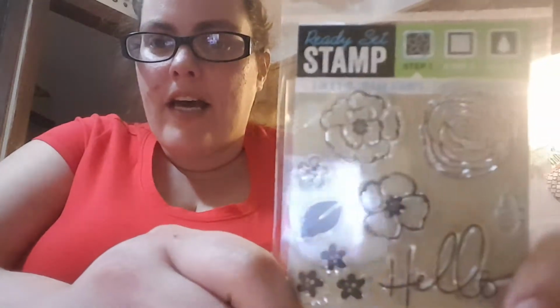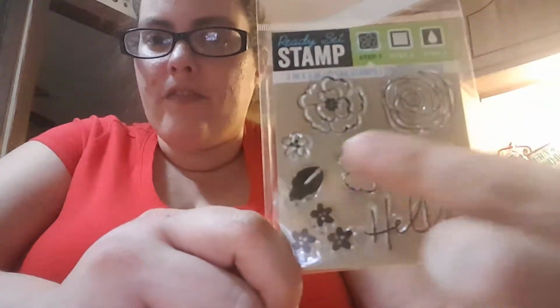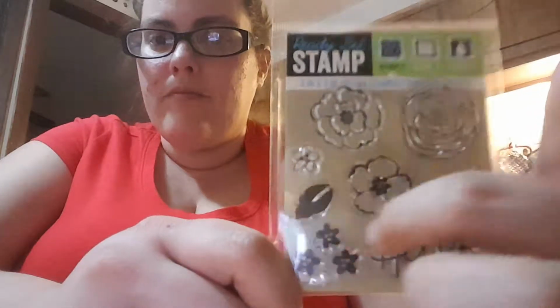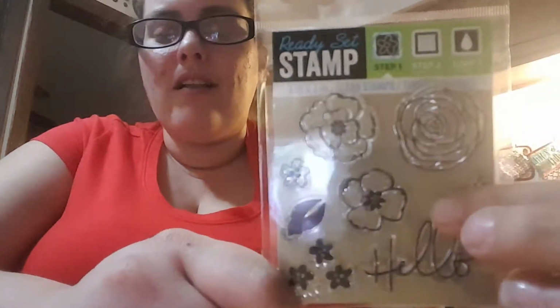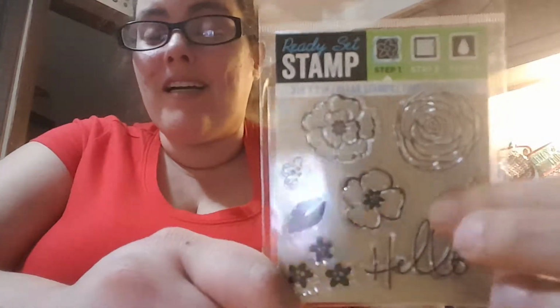Okay, the next thing that I picked up was this stamp set here. I just thought they were really cute with all the different flowers, the rose and the hello. Kind of reminds me of spring. And you know I'm ready for spring.